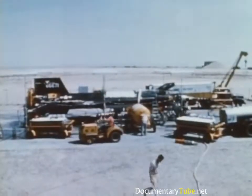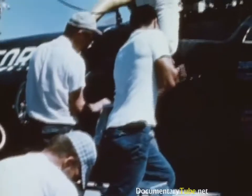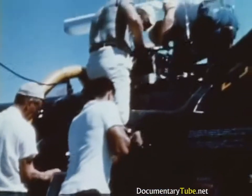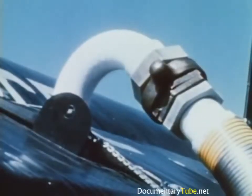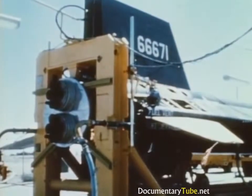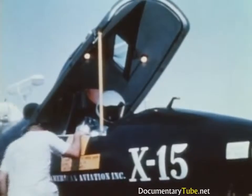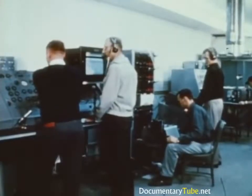This is the second airplane of the series. While number 1 was making its glide flight, another crew was readying the second model for engine runs. The first few tries will be made with well-proven engines, ones previously used in earlier X airplanes. Crew members move to the protective shelter of the blockhouse as the engines are primed for light-up.